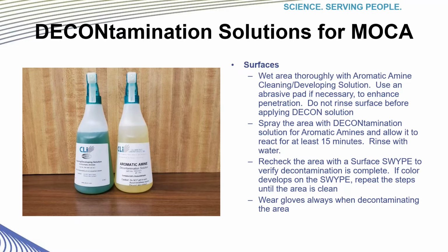It is good to recheck the area with a surface swipe to verify decontamination is complete. If color develops on the swipe, repeat the steps until the area is clean. Wear gloves always when decontaminating the area.